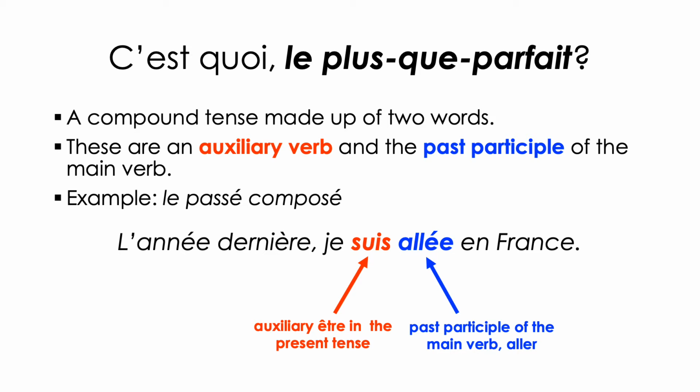So l'année dernière, je suis allé en France. Last year, I went to France. Je suis allé, the passé composé, another example of a compound tense.